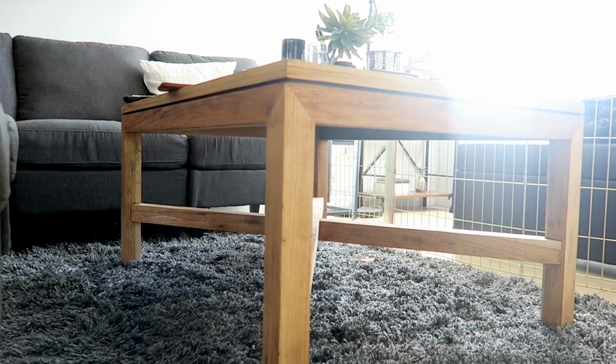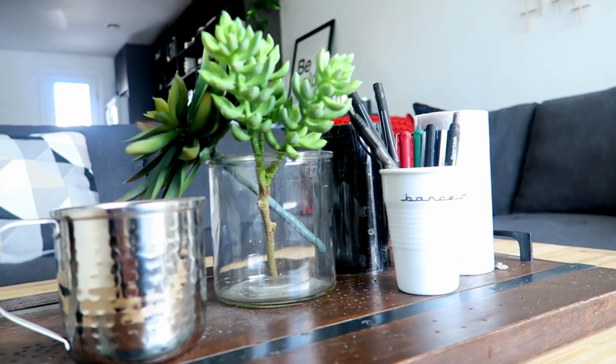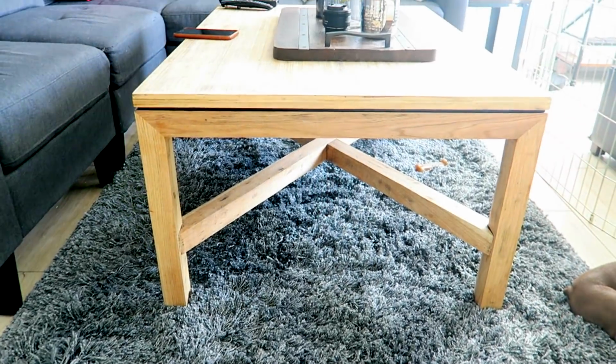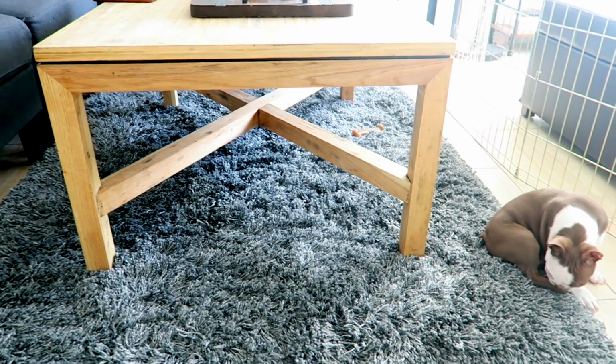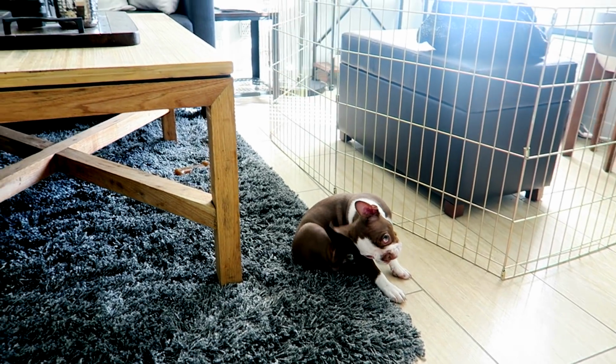And then my coffee table, Joe actually sanded the table down. It used to be like a dark brown. And then I have my serving tray with nice little plants. My lens is right there for some reason, some nice candles. And yeah, it's usually not as clean, of course. I had to do it for you guys. And then I have a nice little pop of a gray shaggy type of rug. And there's Nugget once again. Hi, babe. Nugget. Scratching his head.